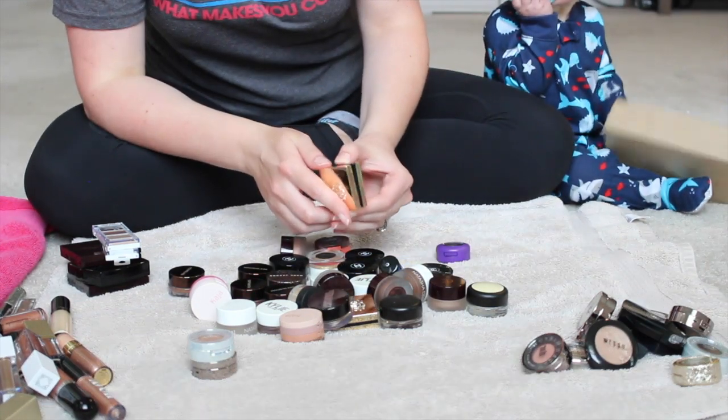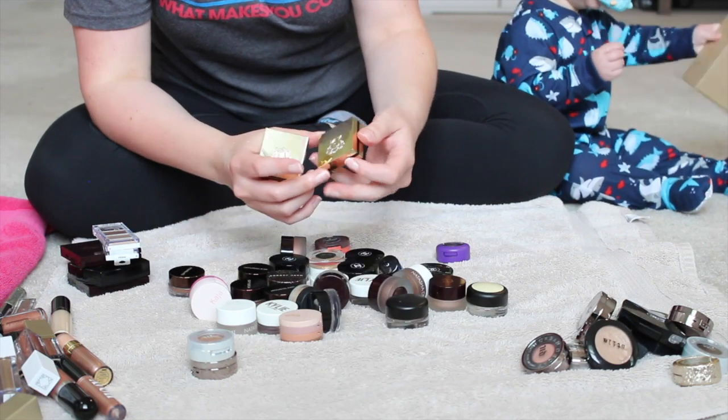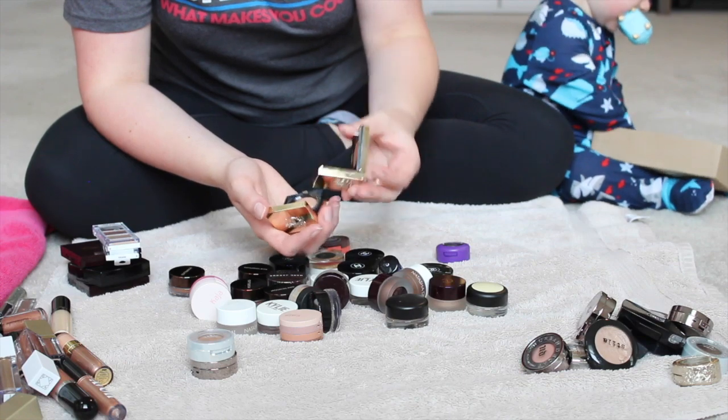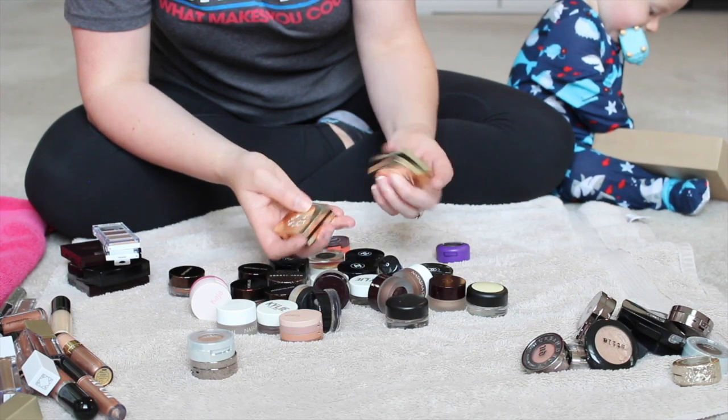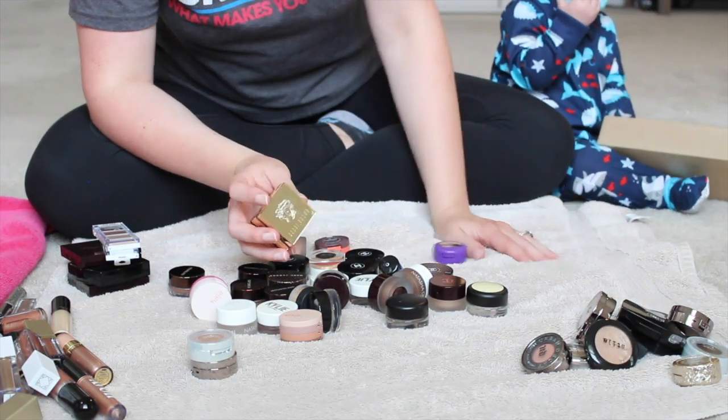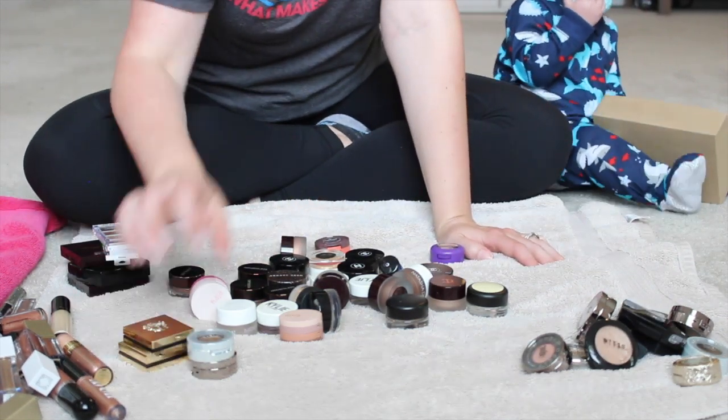This one, I think I'm going to keep these two, actually. These are fairly new by Bobbi Brown, and I do reach for these occasionally. I think it's because the packaging is square. It's so weird, square versus circle, but I reach for them. So I am going to keep those.